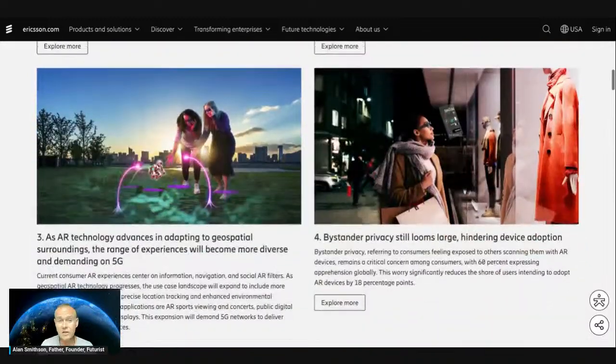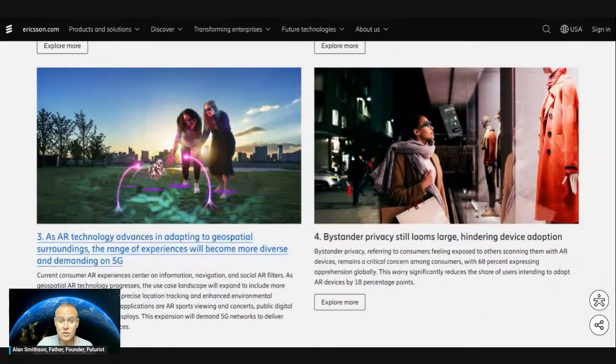3, as AR technologies advance in adapting to geospatial surroundings, the range of experiences will become more diverse and demanding of 5G. I think 5G is one of those hidden gems. They talked about it, it was all this big hype, and then it kind of fizzled out. But 5G really will power the augmented world around us.